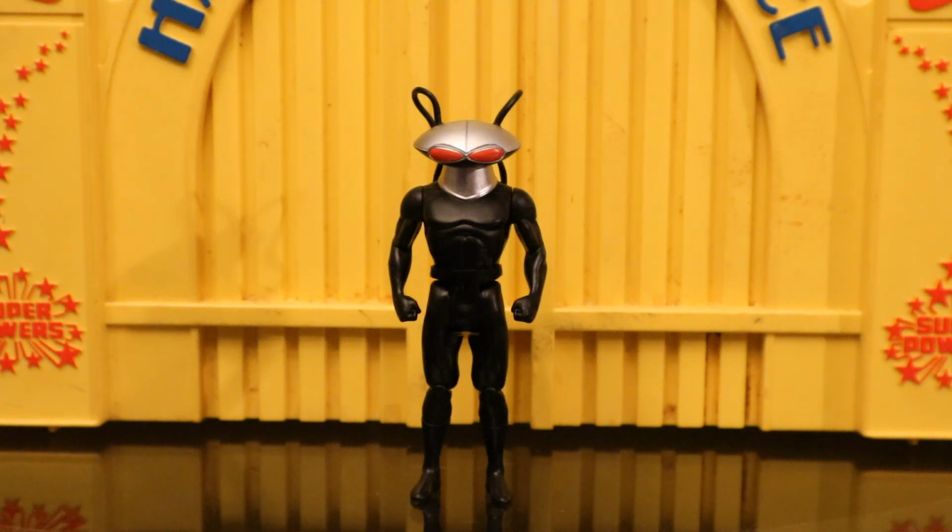If anybody out there happens to be able to help me out, please let me know, but it seems hopeless at this point. There is another Black Manta figure coming out with the upcoming crowdfunding. But in the meantime, I actually think this one looks better than the last one, but I would really like to get the other one to fill in that gap.